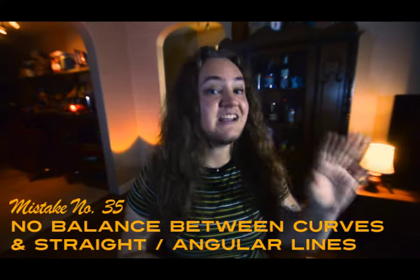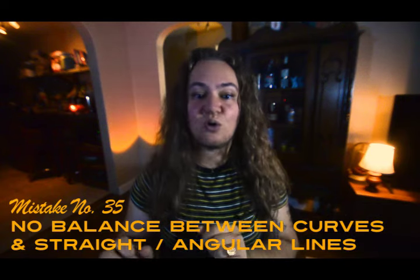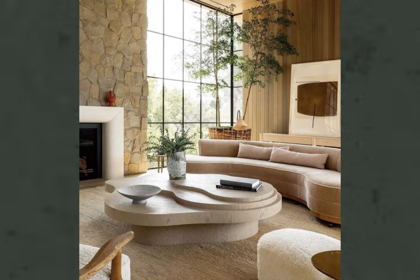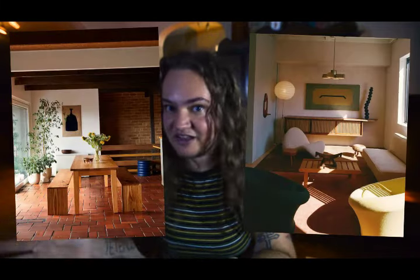So, number 35. Again, with balance, not having any curves or straight lines, or having too many curves and straight lines. Especially with this modern organic style that's been popular recently, all curves everywhere is kind of the thing to do. Again, this just comes back to the issue of balance. You should have a balance of some curves and some straight lines instead of only curves or only straight lines.